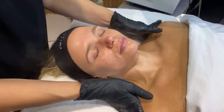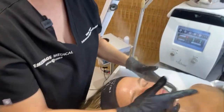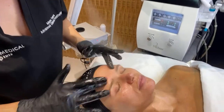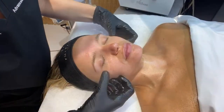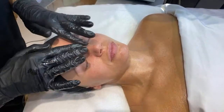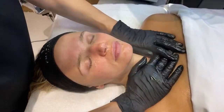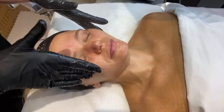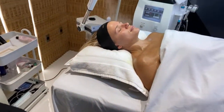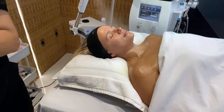Now, Misha, I have a question for you. What is that vapor? What does that do to the skin? Well, this one is really preparing the skin to take off the dead cells. As you will see now, we are gonna do the warm towel, okay, here it is.